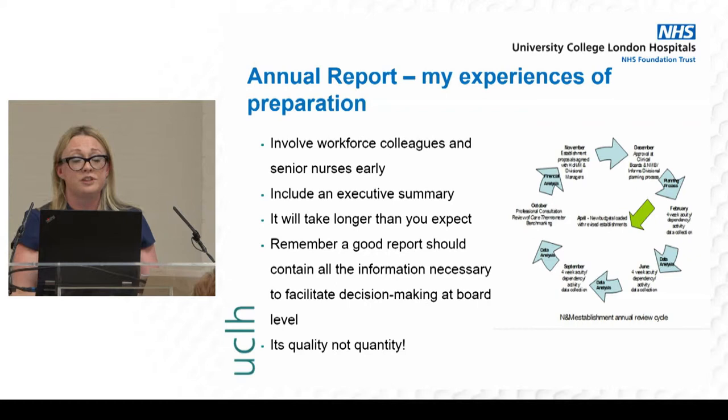So just be conscious of when the planning deadlines are and how long you're planning for, because we had a cycle of 2 years, which, you know, can catch you out.